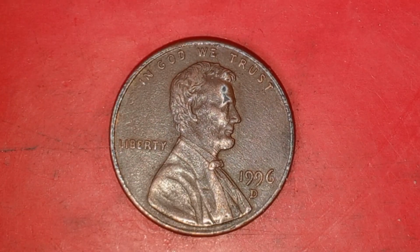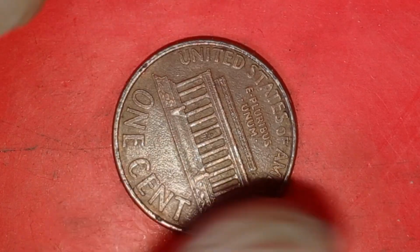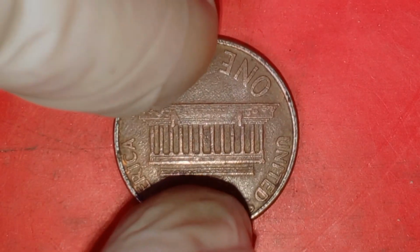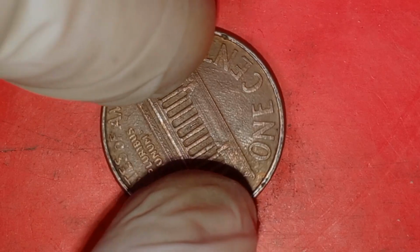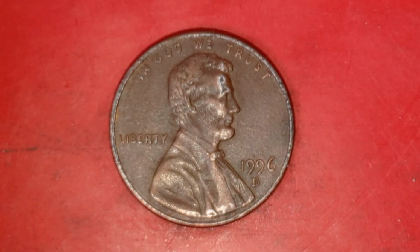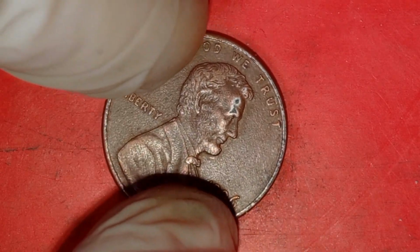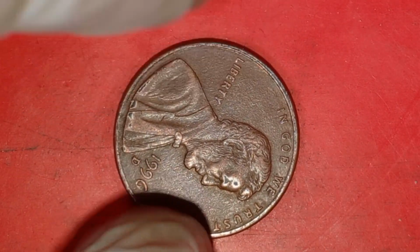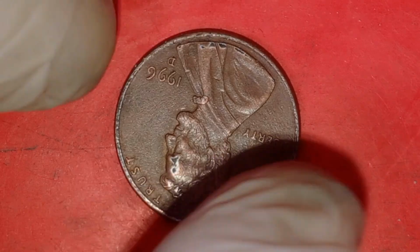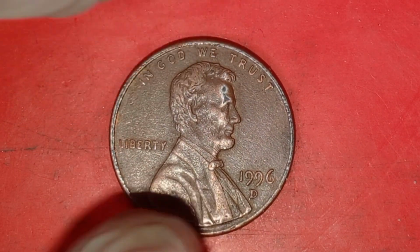So, what is so special about the 1996D Lincoln penny that makes it worth a small fortune? The value comes from a rare minting error, a double die obverse. This means that the coin was struck multiple times with the die, resulting in a doubled image of Lincoln's portrait and the inscription on the front of the penny. In simpler terms, a double die error occurs when the coin's die is misaligned during the minting process, causing the image of the design to be imprinted on the coin more than once. This results in a noticeable doubling effect that can be seen in the details of Lincoln's face, hair, and the lettering around the edge of the coin.